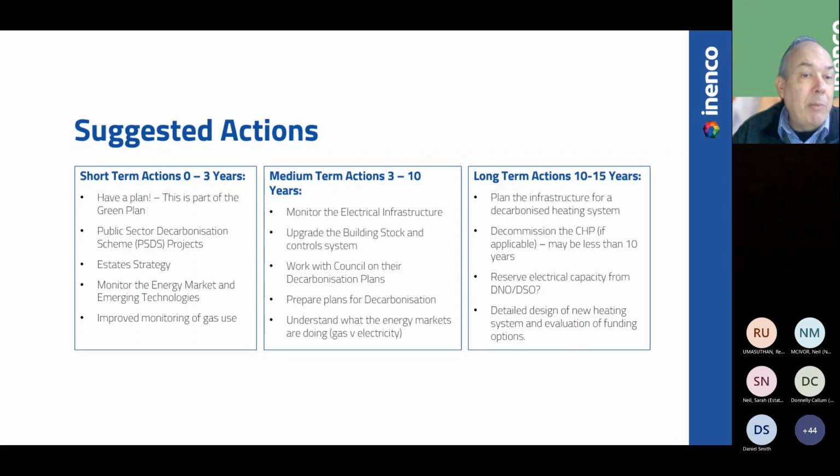It looks at what the energy markets are doing, and it looks at improved monitoring of particularly heat use on site. Then in the medium term, you look at energy infrastructure, you look at replacement of equipment such as chillers, because you may not realise this, but chillers, of course, are also heat producers. And hospitals, or acute hospitals, are one of the few places where you may have cooling and heating required at the same time. The other thing you do is you want to talk to your local council, keep in line with them on their decarbonisation plans for the region.